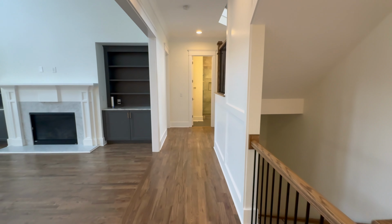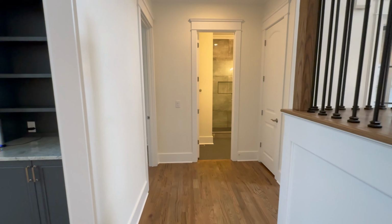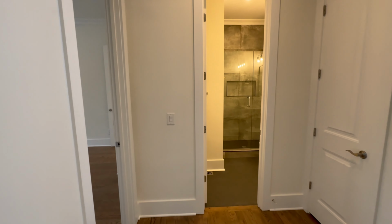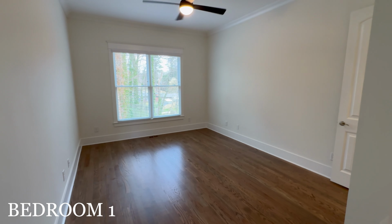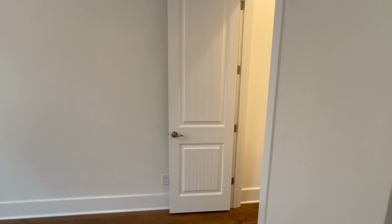This kitchen is so beautiful. You have quartz countertops, stainless steel appliances, lots of counter space, and a very spacious walk-in pantry. The kitchen is overlooking the family room and the breakfast area. You will step outside and you will find a really nice covered porch. It's nice and private out here.